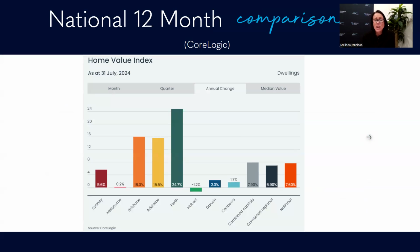Looking at the 12-month change across all capital city markets around Australia, according to CoreLogic, Brisbane's growth has experienced 16%. This is dwellings again. That's behind Perth at 24.7% and Adelaide at 15.5%. At the same time, despite the same economic conditions, broadly speaking, at a national level, we've got Melbourne that's changed 0.2%, Hobart's gone backwards 1.2%, Darwin and Canberra relatively flat, and Sydney sitting at a 5.6% increase. So this just proves that Australia is not one property market, and that all markets have local drivers of supply and demand that impact on the direction of those property values.